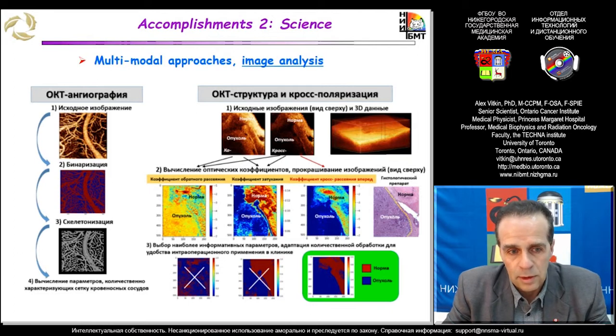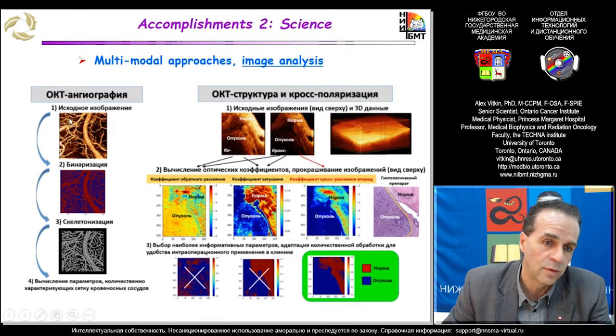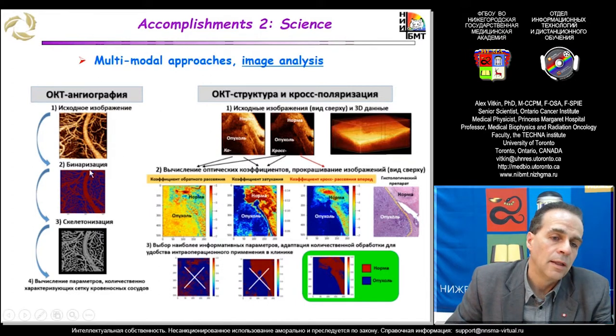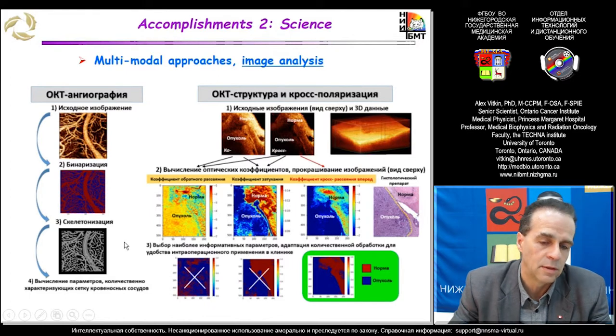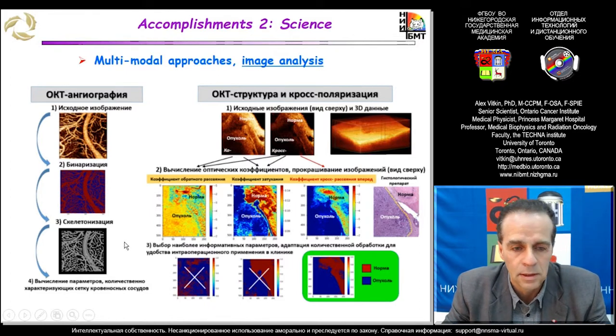So without going into any detail, but overall, on the left side is shown some of the approaches for quantifying the microvasculature. So starting off with rather beautiful looking initial pictures. Then we can do things like binarization or skeletonization, and then derive metrics such as fractal dimension, Euclidean distance, nearest neighbor, vessel length, and look at things like hypoxia or, again, response to therapy and so forth.